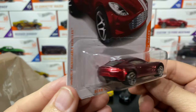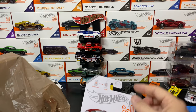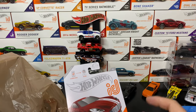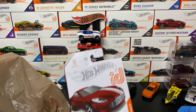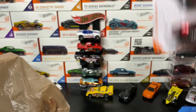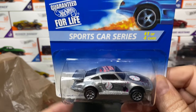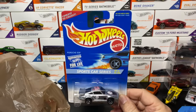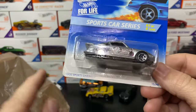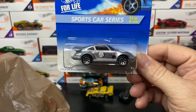I like that they do the Spectre Flame on these ID cars. And obviously, I like ID cars. Whether it's in the box or in a chase, I think the ID cars are awesome. So I'm on a mission to find all of them. Love that Spectre Flame. Very cool. Up next. Okay, check this out. Blue card. Porsche. It says right here, cool sports graphics. So it's the Porsche 930. I have this car.